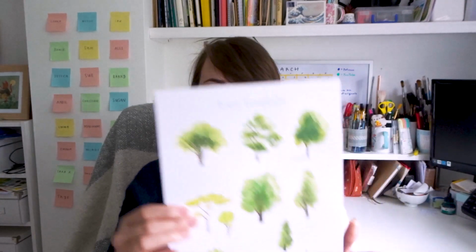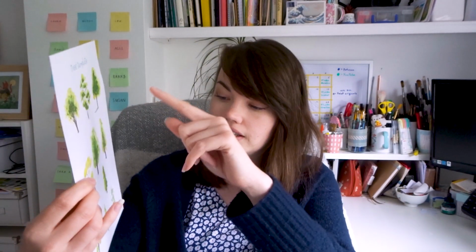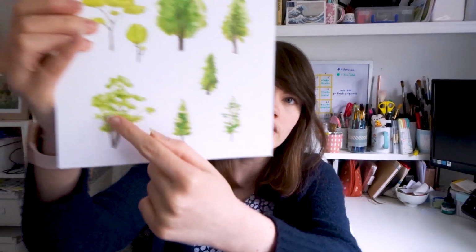And I am really pleased with some of these trees. I particularly like this one and also this one here. And this was my first ever tutorial that I've done, and I'm really happy with how it turned out. And I had some lovely feedback from my patrons as well.